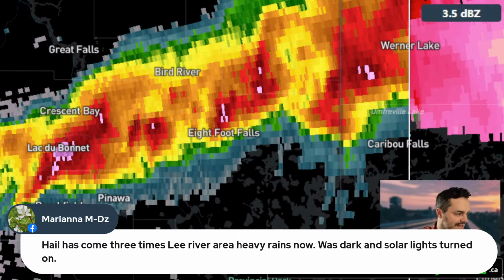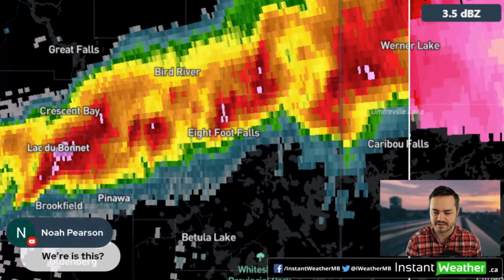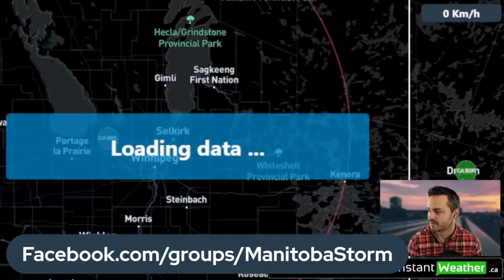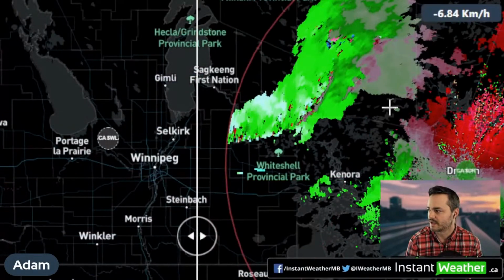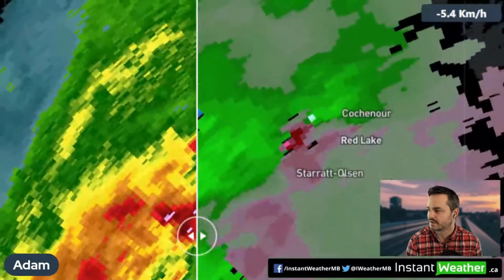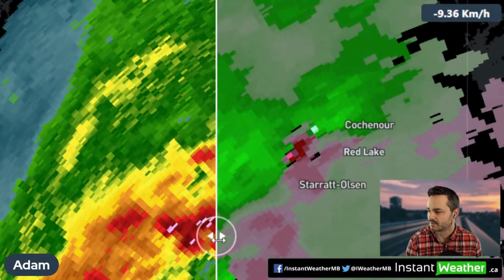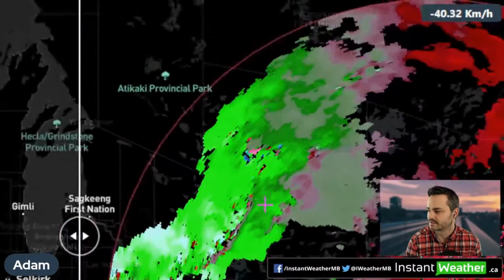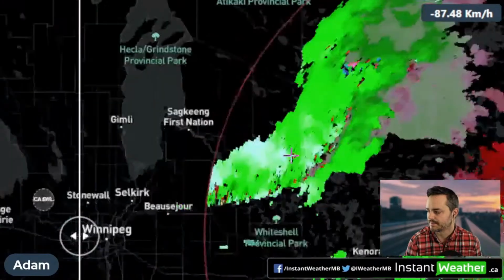We did want to take a peek at that report we did have. Noah says, where is this? So we are in Manitoba at the moment, tracking these storms that are heading into northwestern Ontario. Again, there is a tornado warning for northwestern Ontario for any folks who are joining us from that side of the provincial border. It looks like rotation continues towards Red Lake. So if you're in the Red Lake area, that looks pretty intense right now as well.